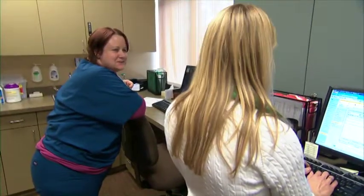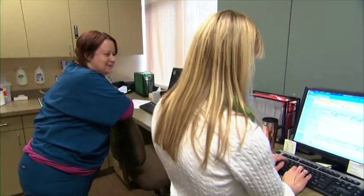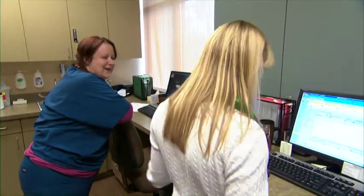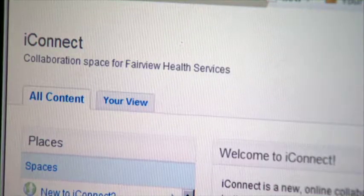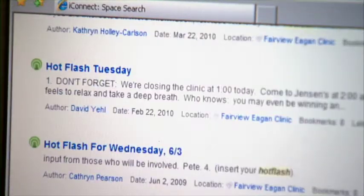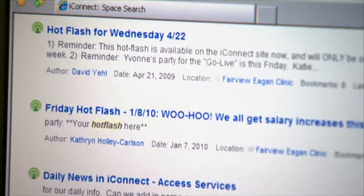If we're trying something new and it didn't work, that's a time to discuss how to make that work better for our team. Huddles really are a people thing, but we do have some technological support. One thing that a lot of clinics are now going up on is iConnect. We start our huddles off with what we call our hot flash, where we talk about anything going on clinic-wide, not just station-wide. Sometimes our huddles are extended via iConnect, because we can post a discussion out there and see what everybody else thinks about a certain change that we're thinking about.